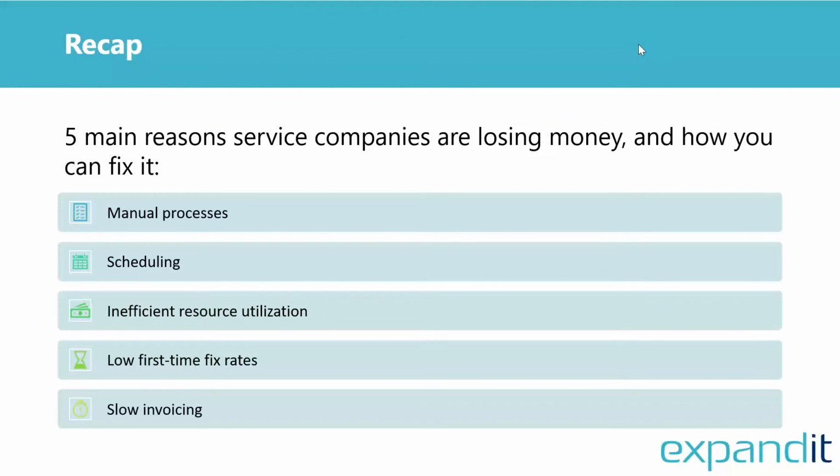Thank you. So now just to recap what we discussed. We discussed the 5 main reasons service companies are losing money and how a service management solution can help. So the first reason was manual processes, and manual processes can be eliminated by digitizing paper reports and forms, digitally tracking time and materials consumed, and by streamlining communications.